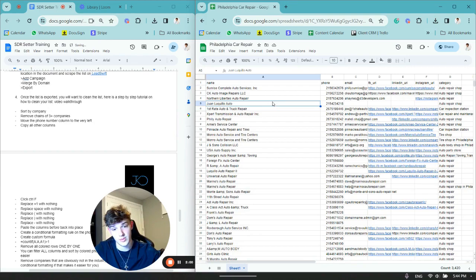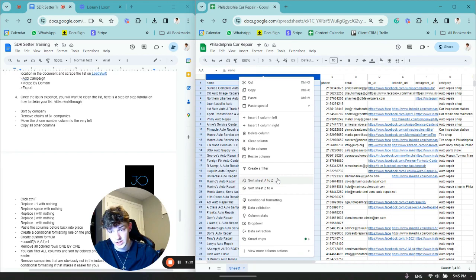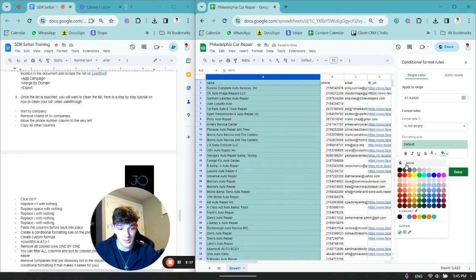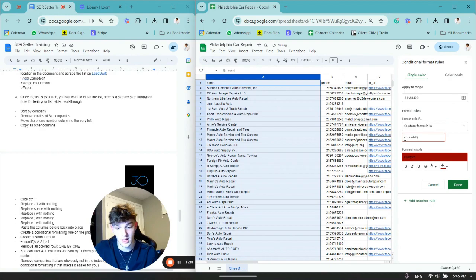So what you want to do here is make sure that we are not reaching out to multiple companies with a bunch of branches, right? We don't want that. So what we do is conditional formatting, and we want this to be red because we're going to end up deleting these. And we want to add a custom formula, and that's going to be equals COUNTIF, and then the column. Right, you can look at this and kind of remember how this is, and then greater than two. So this is for all the companies that have more than two.